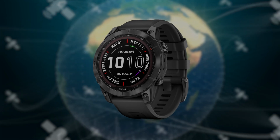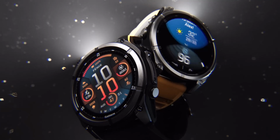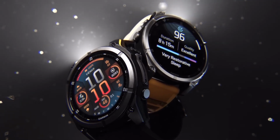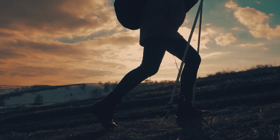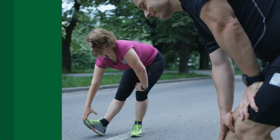But that's not all. Some leaks suggest Garmin might be working on satellite connectivity. This would allow for messaging and possibly even calls in remote areas with no cell service. For hikers, climbers, and ultra runners, this could be a notable advancement.